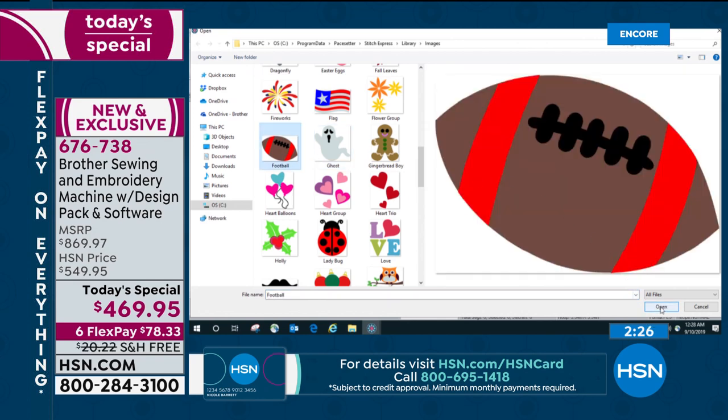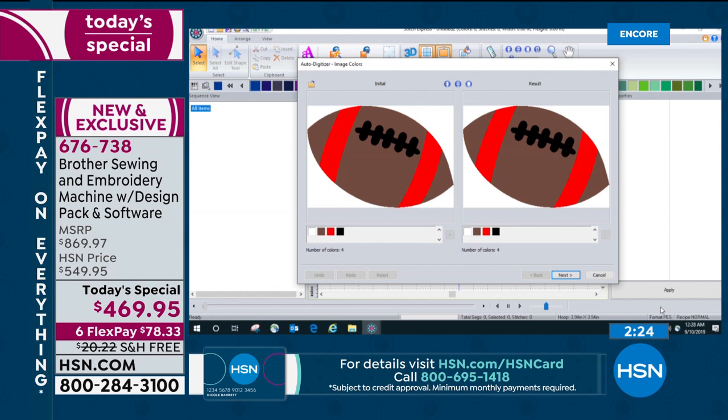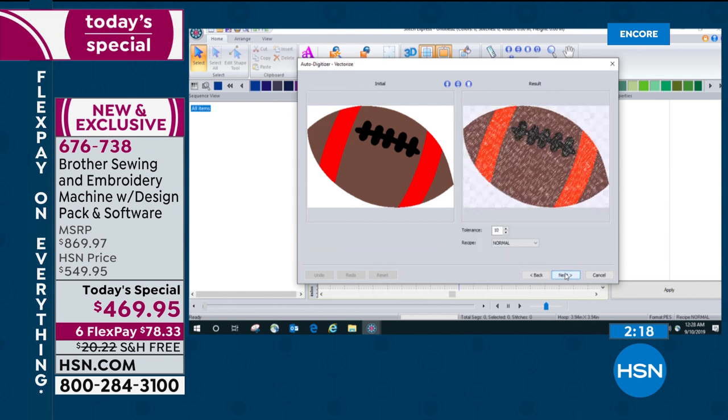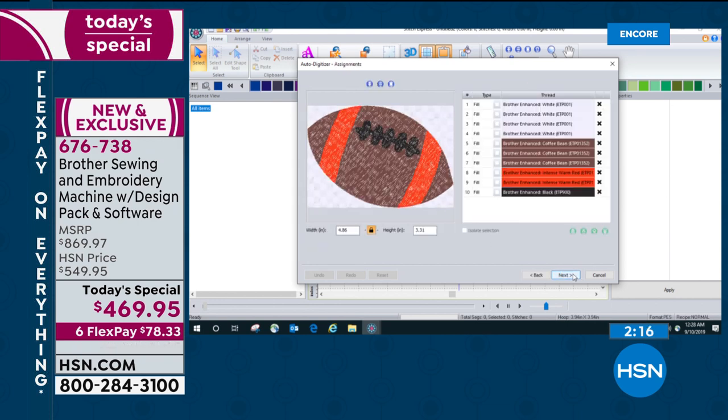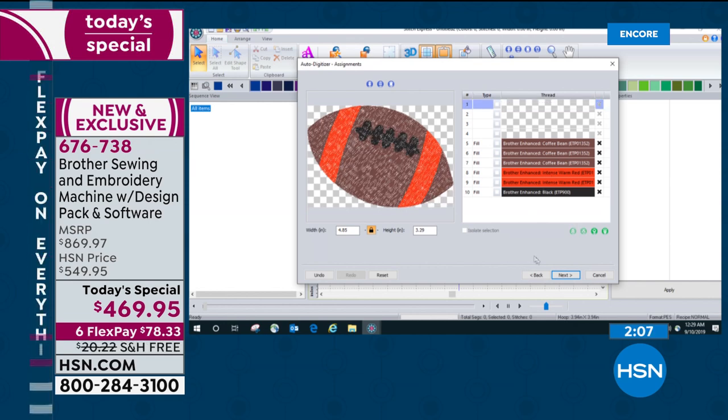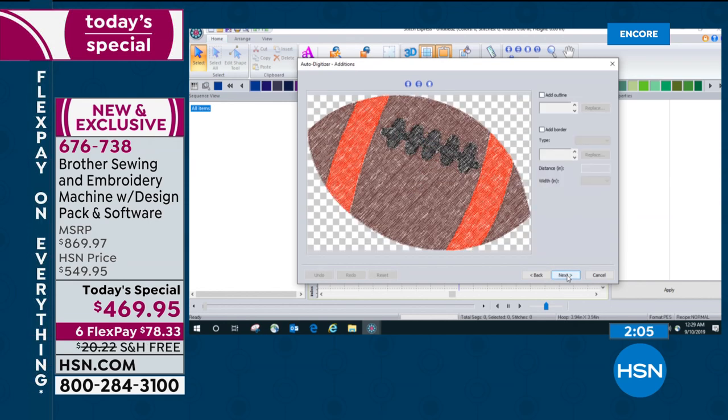We just did it. So let's say you wanted to open that. Now it's showing you clip art, stitch design. You say okay, and then we'll move on to the next piece. Let's get rid of the white background. I just want the football. I do not want that white part on there. So off it goes. Continue with next. Can you stand how easy? It's great. If I can do this, it's really easy, because I'm electronically challenged.